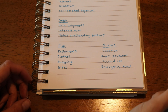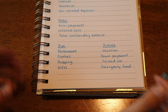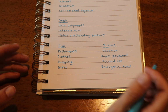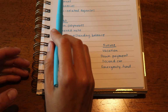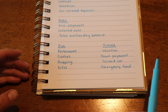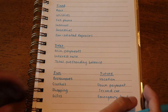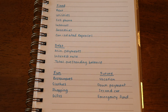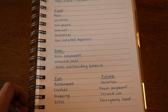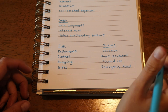Then we are going to take a look at any future savings that you might have that requires a little bit more diligent planning, such as savings for a vacation. Maybe you want to save up for a down payment. A replacement car is also a very good idea to start saving for. And then definitely if you don't have an emergency fund, you'll want to make sure that you are building up funds for this as well.